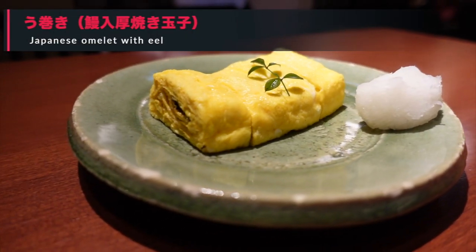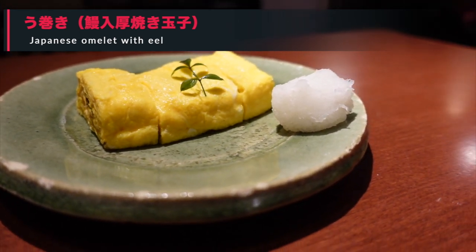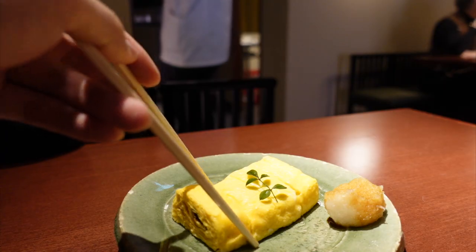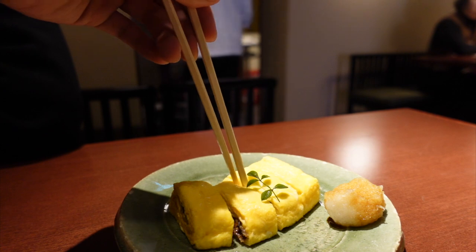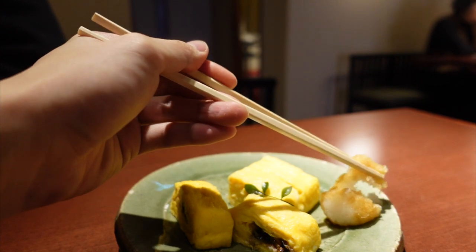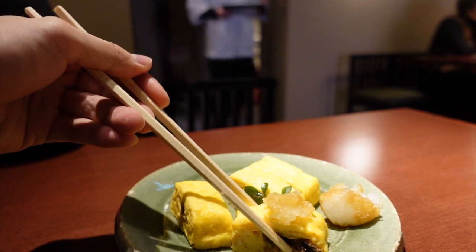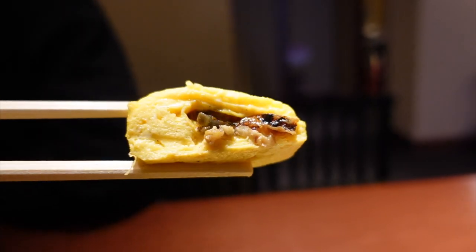Well, we've tried Japanese omelet countless times on our show. This one is rather different from the rest. If you look closely, there's eel meat sandwiched between the egg. The eggs have rather sweet taste and a soft texture, while the eels have more fragrance and a firmer flesh, though it, like the egg, should be very soft. Visually, it looks stunning. Now let's see what it tastes like.